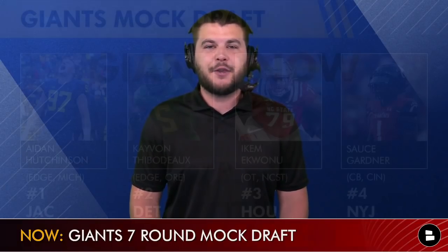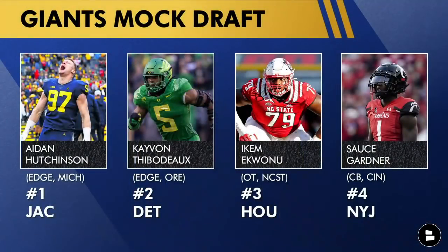So the first 4 picks went like this. Before we get to tell you who the Giants picked at number 5, Aiden Hutchinson, the edge rusher out of Michigan, went number 1 to the Jags. Kayvon Thibodeaux went number 2 to the Detroit Lions. Ikem Ekwonu went number 3 to the Houston Texans. And Sauce Gardner went number 4 to the New York Jets.